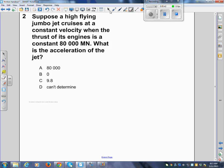Okay. Suppose a high-flying jumbo jet cruises at a constant velocity when the thrust of its engine is a constant 80,000 MN. What the heck is an MN? Miles per minute? No. You're on the right track, just the opposite way. Not kilonewtons, but meganewtons. Really big. 80,000 meganewtons. What is the acceleration of the jet?